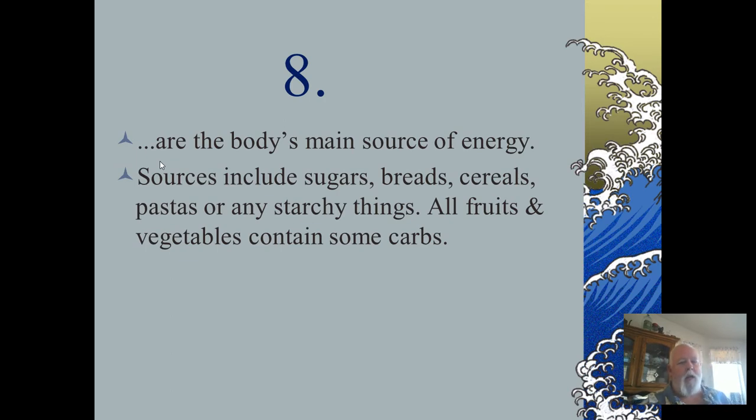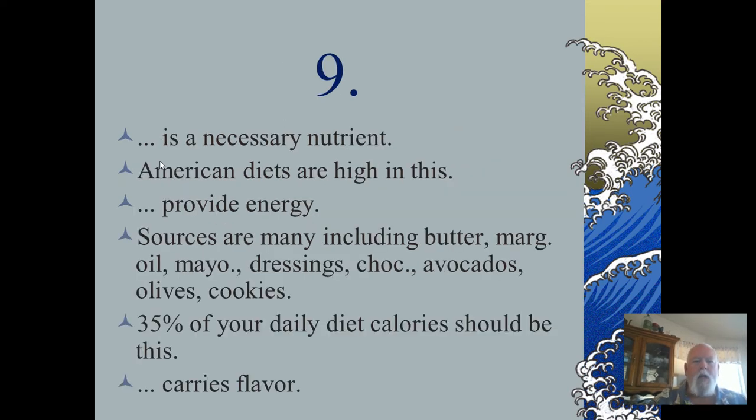Now number 8. These things are the body's main source of energy. Sources include sugars, breads, cereals, pastas, or any starchy things. All fruits and vegetables contain some carbs. Number 9, feel free to pause this if I'm going too fast or back it up.